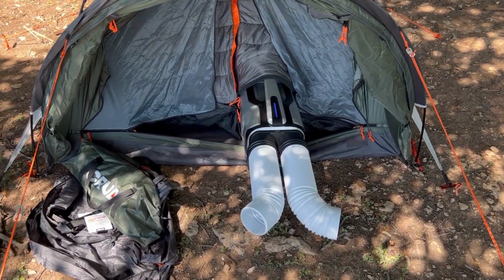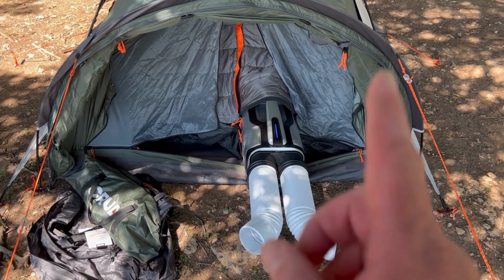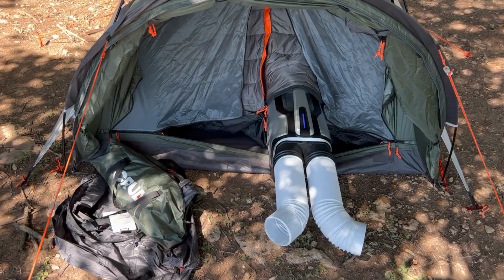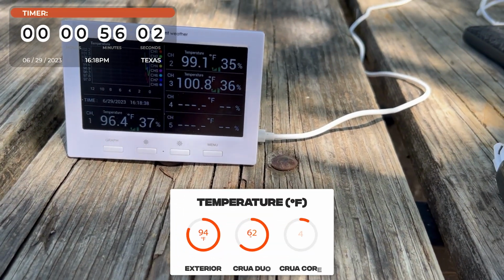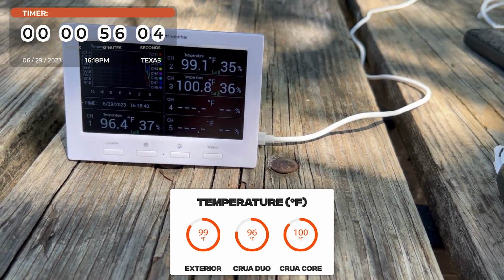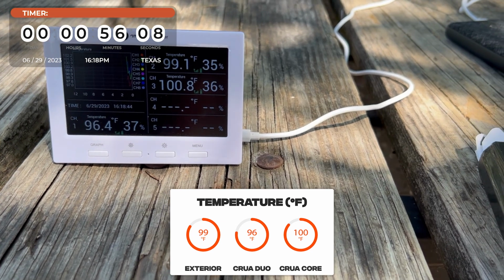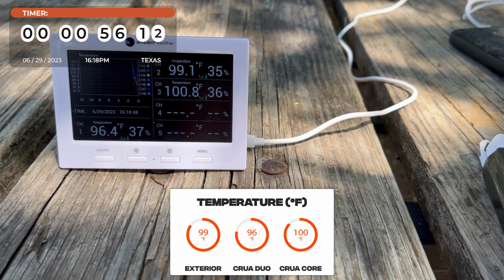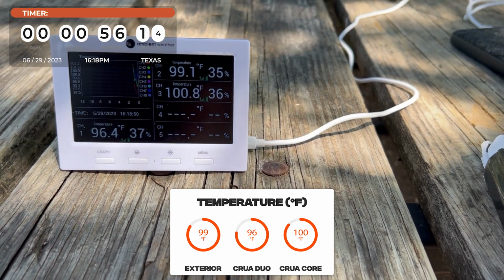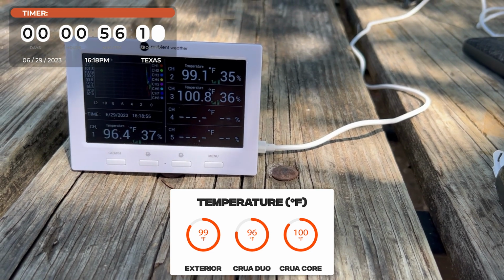So as I said, not blowing straight up at the thermometer. We're going to give it a while to settle and see where we can get the temperature. This is the Crucoon, the Duo, the reflective fly, and Zero Breeze. Cool. Okay, we've just turned on the Zero Breeze. Number 1 is where the Zero Breeze is, inside the Culla Duo and Duo reflective fly sheet. Number 2 is the air temperature outside, and number 3 is the Culla inside in the core, which is similar. We're going to give this some time to settle, obviously, and we'll see where it gets.